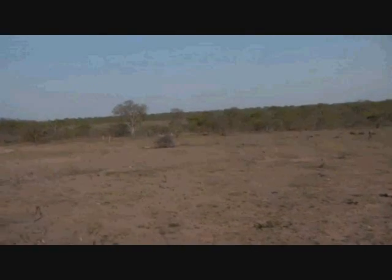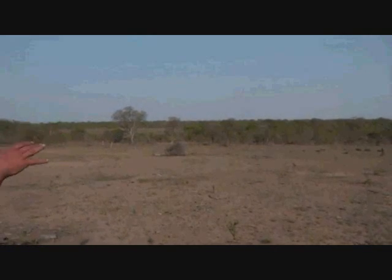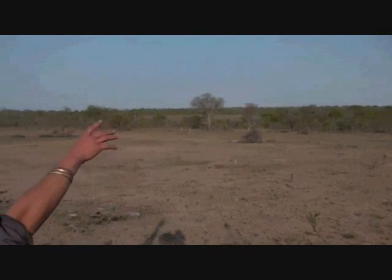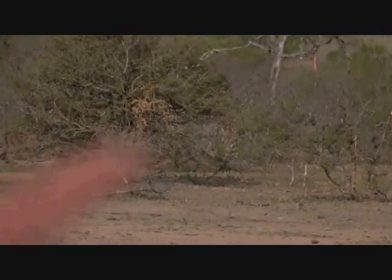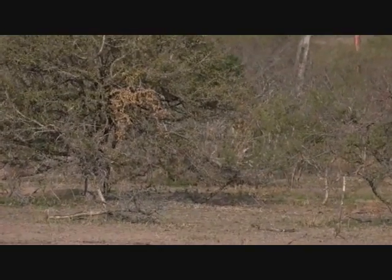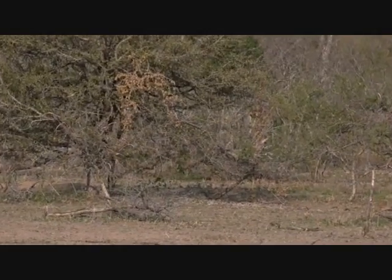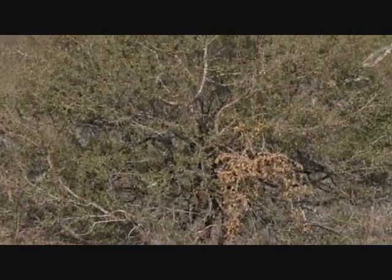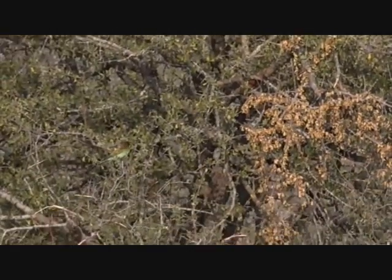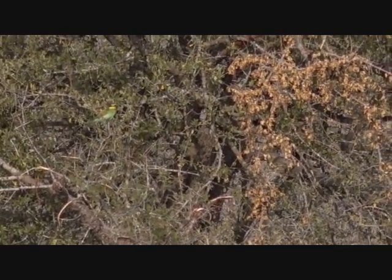Okay. Okay, there's one sitting. We're going to go for the long shot. Okay, Dave, let me just have a look. Where are we looking? There. Hang on, have I lost sight of him? No, down to the left a little bit. Up, up, up, up. Center frame. Down a little bit. There we go. There it is. Look at those beautiful colours of the European bee-eater.